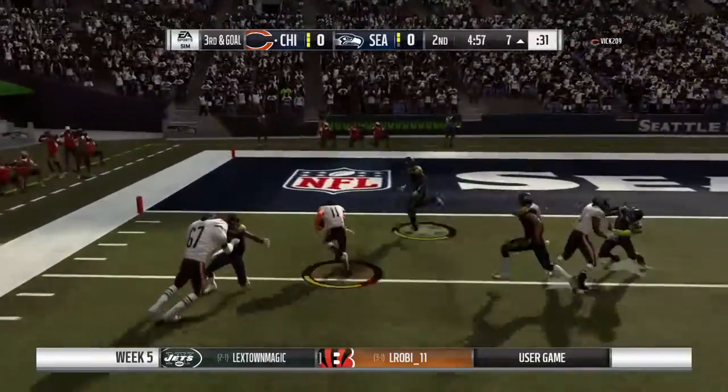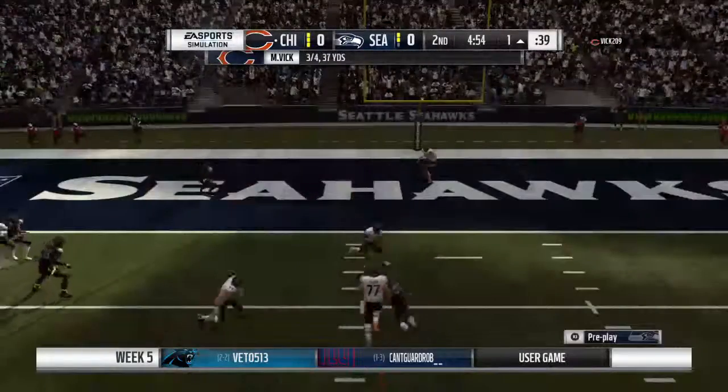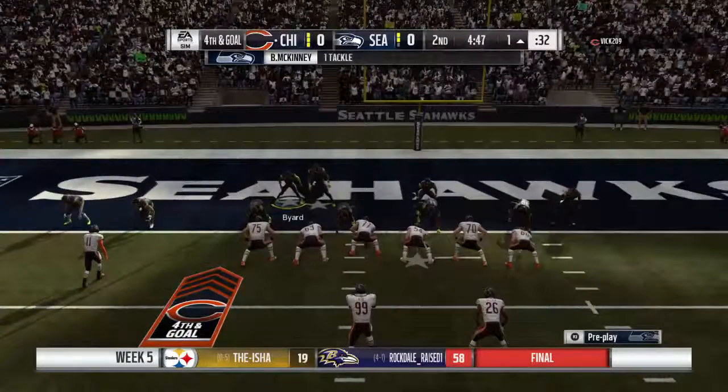3rd and goal. Quick hitter here, it's complete. And he'll be brought down right on the edge of the goal line at about the 1-yard line. They wind up with 6 on the hook up there, but it's not enough. 4th and goal.